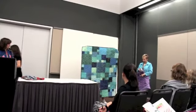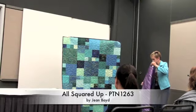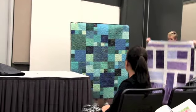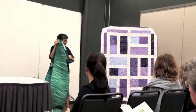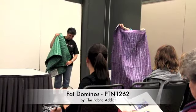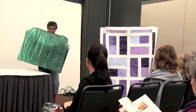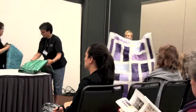This one is called All Squared Up by Jean Boyd, and this one uses the blue roll and the green roll, the peacock and the lagoon. And this one uses the pansy roll. So you know, just take one of those rolls and make that up. And on the back is the shimmer additions. That quilt pattern is by Fabric Addict. It comes in the lap size that you see there and also a queen size.